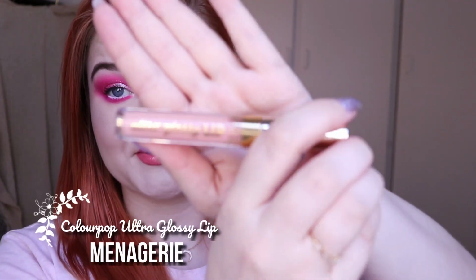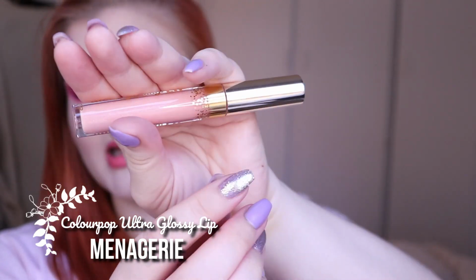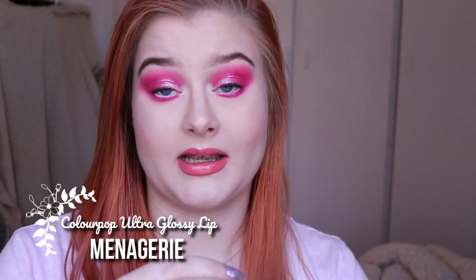So that is how my finished look ended up being like, and I did have to just put on a gloss because my lips were getting so crusty. It's the first time I'm using that lipstick, but this is the Ultra Glossy Lip by Colourpop. I got it in a set and I haven't used it yet, and it made my lips feel so much better. But I do actually really like how this look turned out.